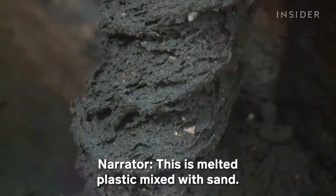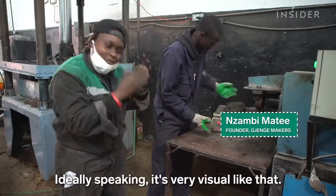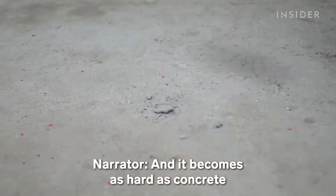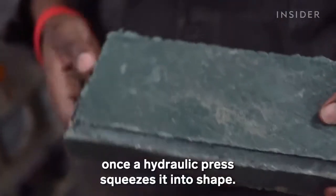This is melted plastic mixed with sand. It has to look like food. Ideally speaking, it's very visual like that. And it becomes as hard as concrete once a hydraulic press squeezes it into shape.